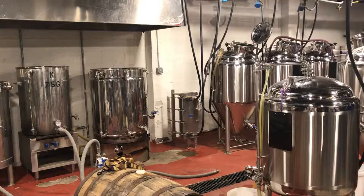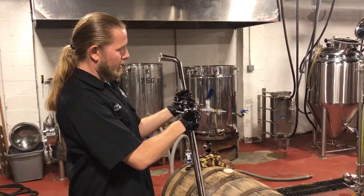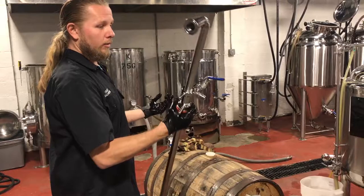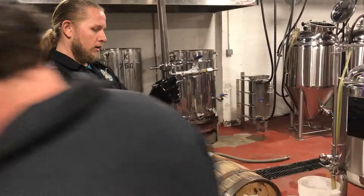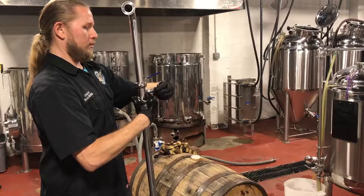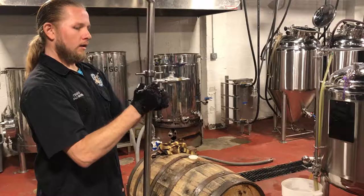So this is a bulldog. Basically, it's a racking cane built for barrels. We can adjust the length of this to make it go farther down if it was a bigger barrel, and we could theoretically make it smaller by unscrewing this and moving it down if it was a smaller barrel. Right here is a nice little valve to close off. We put CO2 here to push the liquid down and up the tube, and out again. You could change the pressure like you would on a counter pressure filler. So if you wanted the pressure to stay at 10 and you dialed it in, it would gas off if it went over 10.